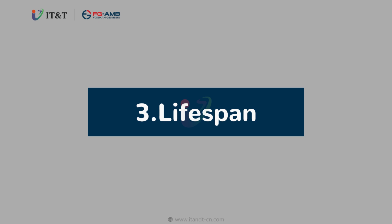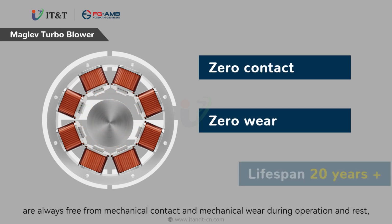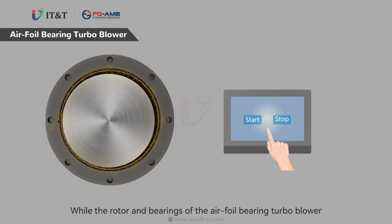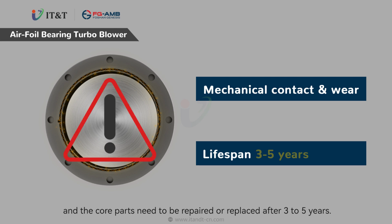Third, lifespan. About the service life of bearings, the rotor and active magnetic bearings of the Maglev turbo blower are always free from mechanical contact and mechanical wear during operation and rest, so the bearing's lifespan can reach 20 years or above. While the rotor and bearings of the airfoil bearing turbo blower cannot avoid mechanical wear during machine start and stop, the bearing's lifespan is about 3 to 10 years maximum, and the core parts need to be repaired or replaced after 3 to 5 years.